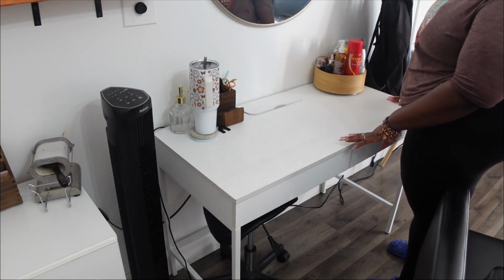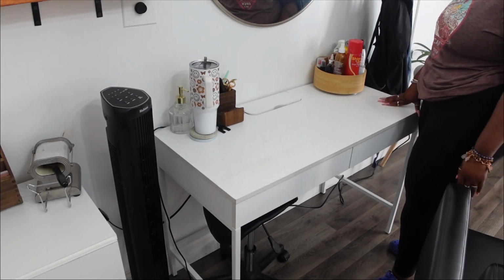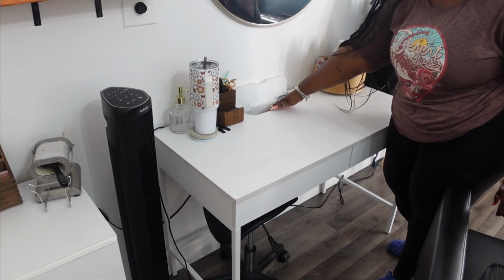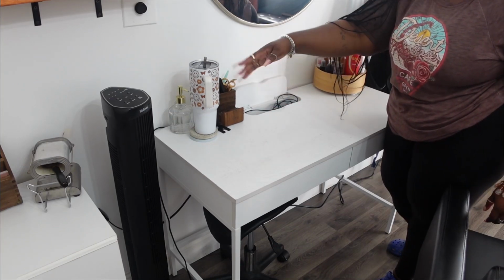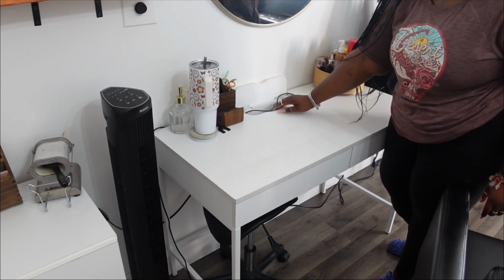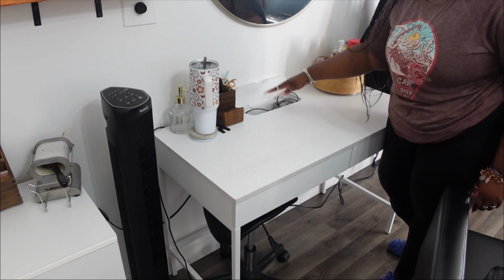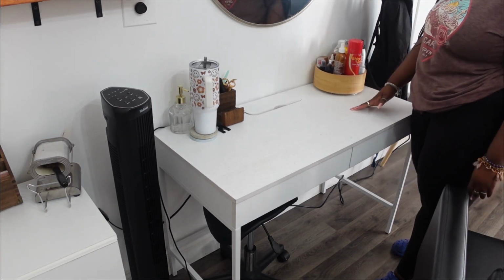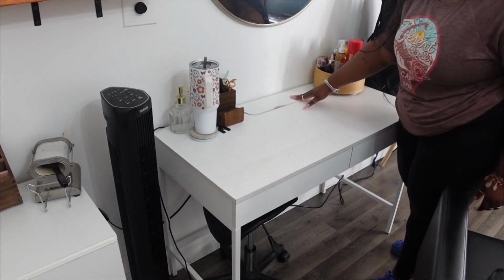This desk I also got from Target, I believe, which number one thing I love about it, I can plug my hot tools up, my pressing comb, my stove. I can plug my fan up if I need it. I can plug my dryer, my fire iron. And it also has 2 USB ports for my charger. I love it.